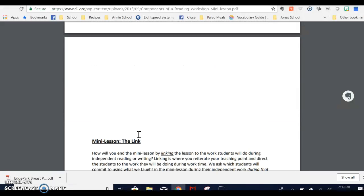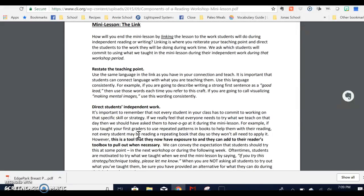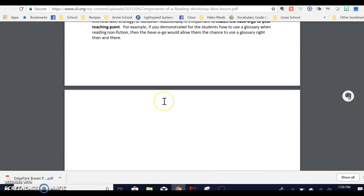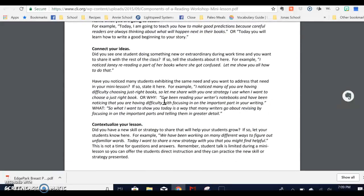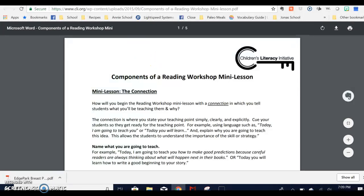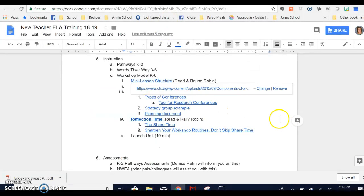And then finally is the reflect or the link at the end. It's about a minute. You're restating the what and the why, and you're tying this to the work they do as independent learners. So definitely read through that. This document is going to be very, very helpful for you. One of the key components of the workshop structure is keeping your mini lesson mini.